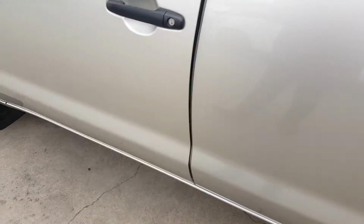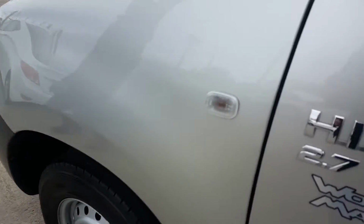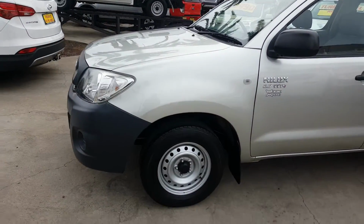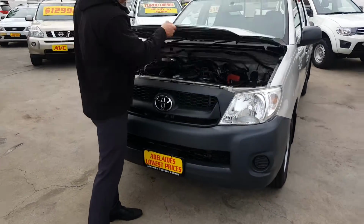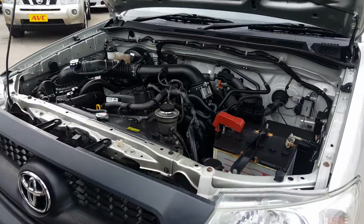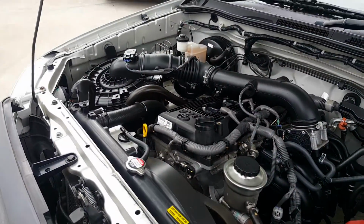Moving outside, I've just popped the bonnet, but we can get a bit of a pan of the exterior. All in very good condition. Popping the bonnet, we'll have a look under. So 2.7 litre, four cylinder, it's running at the moment.